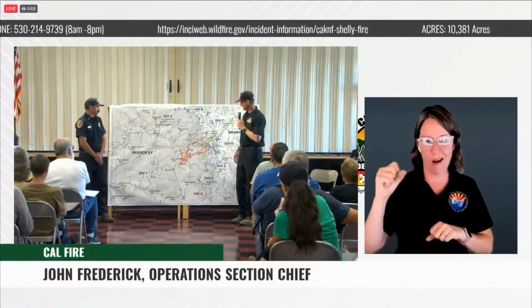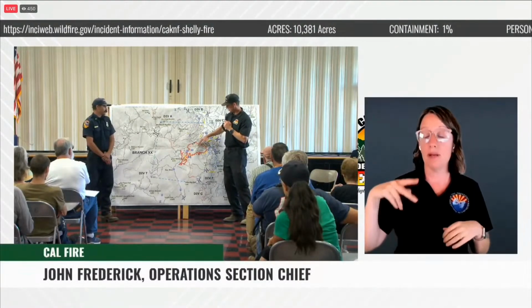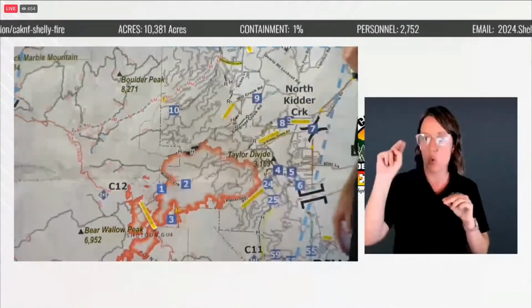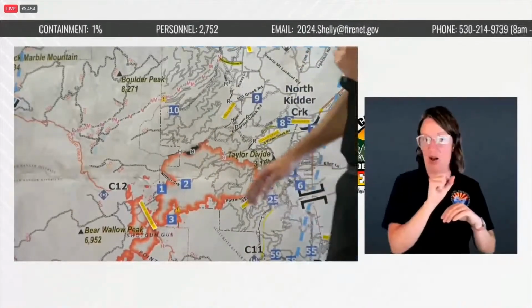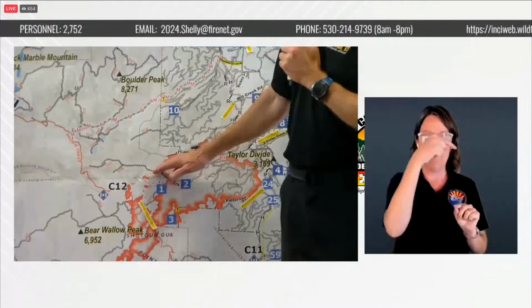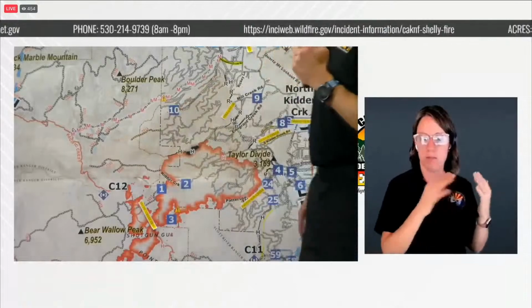So where the fire sits right now, it's mainly in between the Patterson Creek drainage and up on the ridge just north of Kidder Creek. And as we move back around, actually toward the south there, the fire has come up out of Kidder Creek, where it spotted a couple days ago, and is challenging this ridge system here that goes out toward the Mill Creek Lakes out that way.